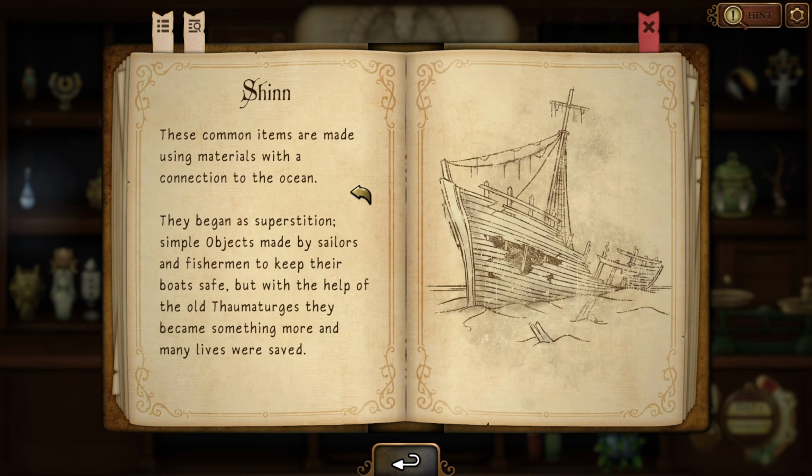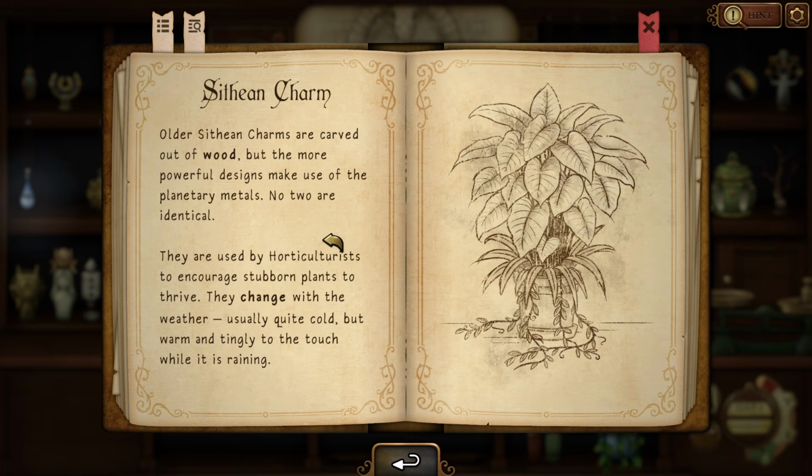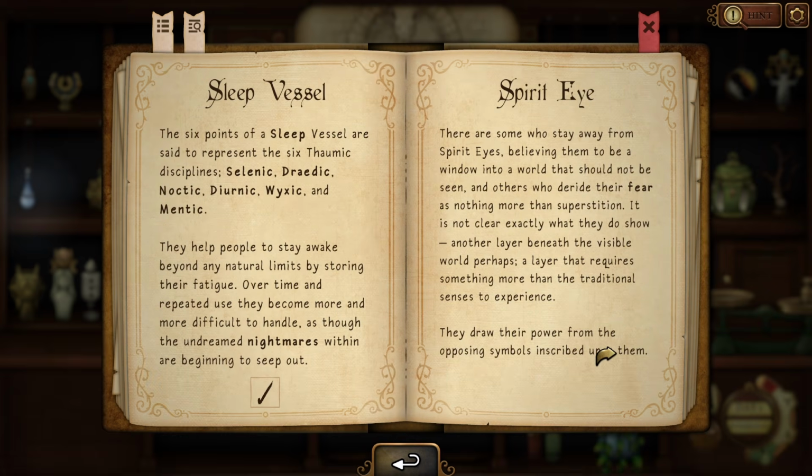These items are used in connection to the ocean. Silent breath. Small token. The item will retain its power, allowing the bearer to sense danger. No. A charm. Change with the weather. I don't think so. A sleep vessel. Stay awake. A spirit eye. Draw their power.